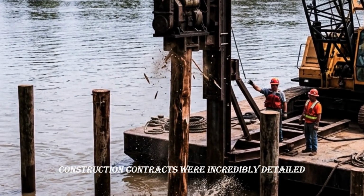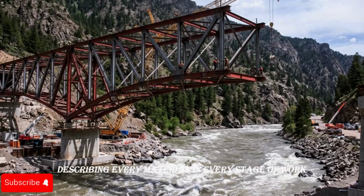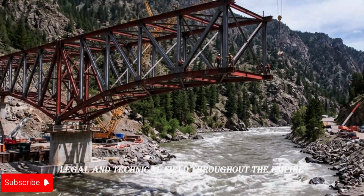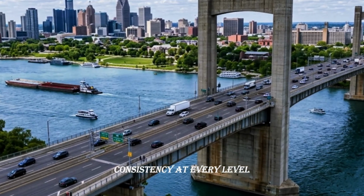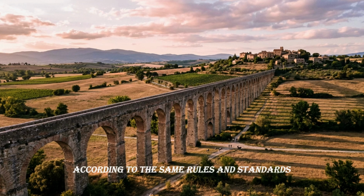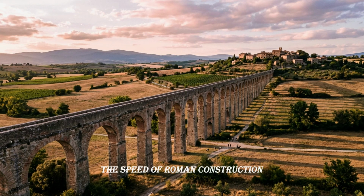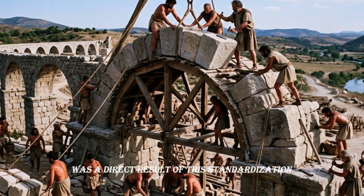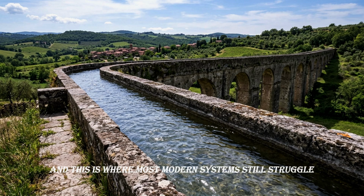Roman law also supported this system by protecting engineering plans and standards. Construction contracts were incredibly detailed, describing every material and every stage of work. This created a uniform legal and technical field throughout the empire. Consistency at every level. A contractor in Spain built a bridge according to the same rules and standards as a contractor in Asia Minor. The speed of Roman construction was a direct result of this standardization. And this is where most modern systems still struggle.